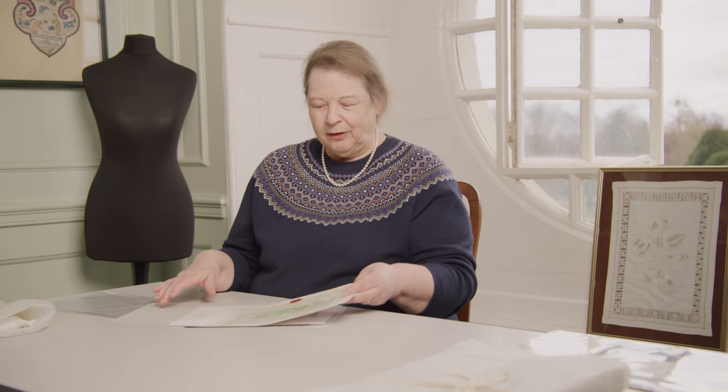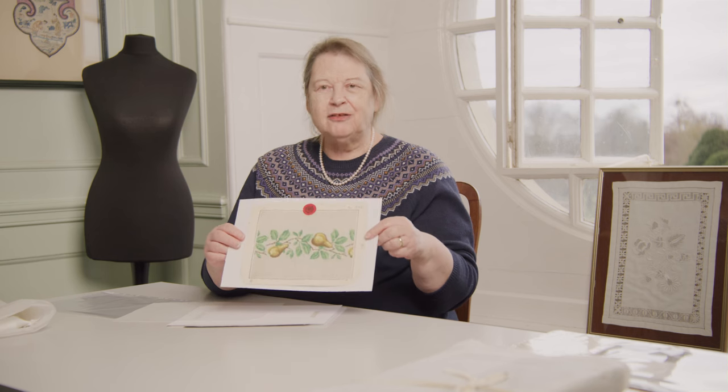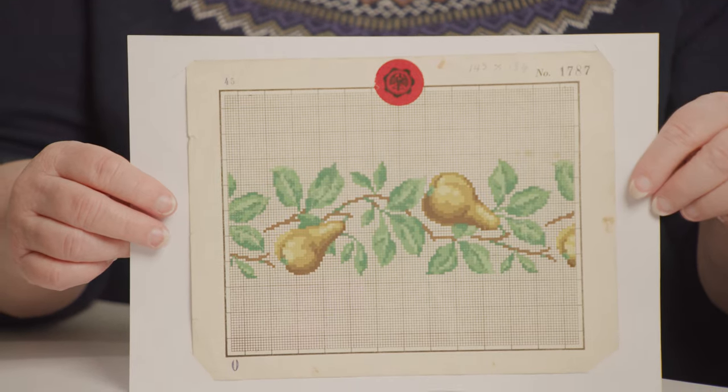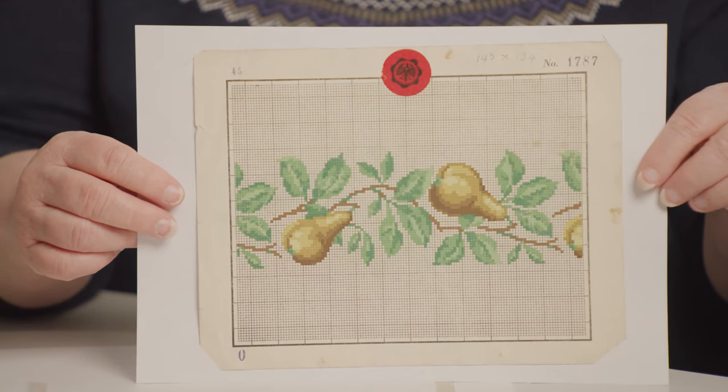When the Royal School of Needlework was founded, it was because embroidery had become just one technique. It was known as Berlin woolwork. And here we have an example of a Berlin woolwork chart. It's just a simple grid, and it's been painted on the top.